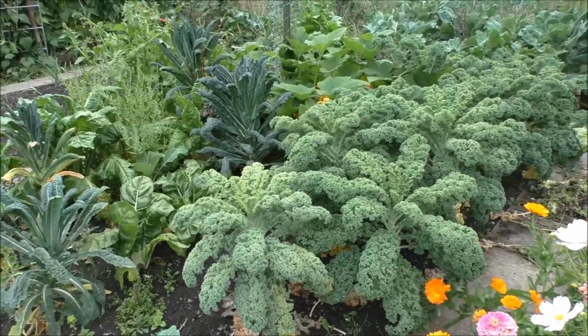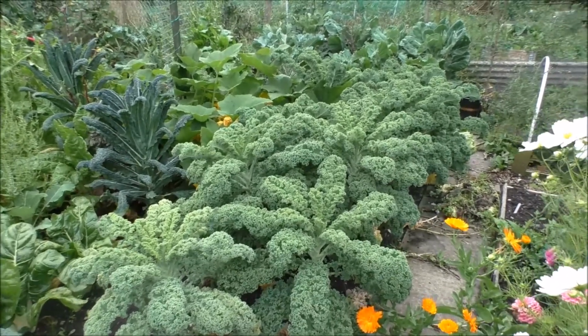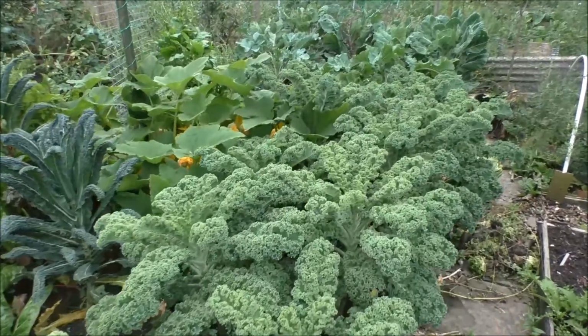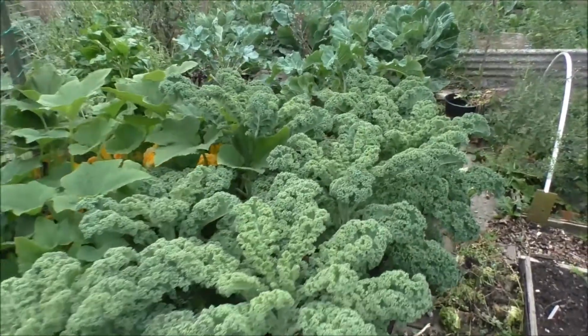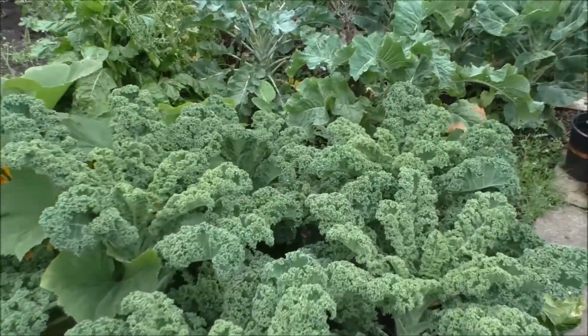Don't think we're going to be going short of kale. I've learned something. It's resistant to clubroot. Look at it. There's so much of it. There's only so many kale crisps you can make.